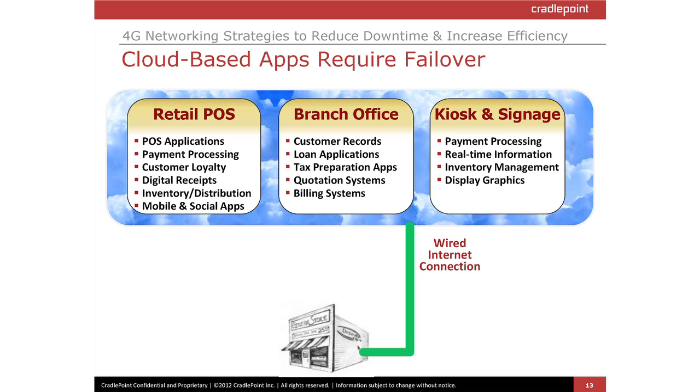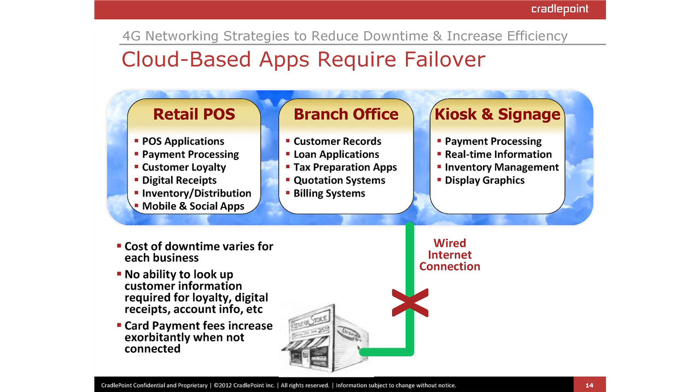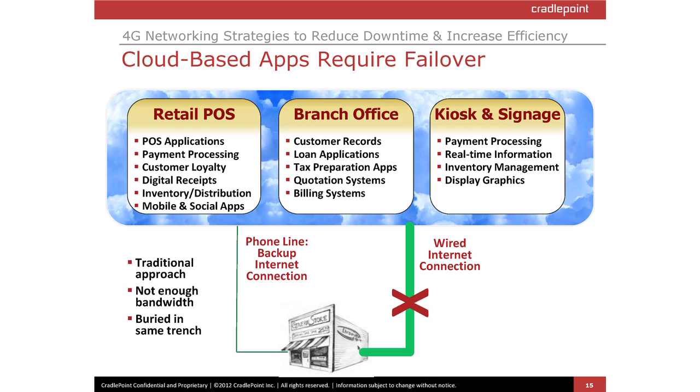So what happens when that wired connection goes down? Again, you've lost your customer satisfaction. You've lost your ability to maintain your business model. It has significant costs on an ongoing basis. And companies know that and have known that for a long time. So traditionally, they've backed up their networks with dial-up connections. And I don't think we all quite remember what dial-up is, but remember AOL, You've Got Mail, and how slow it was? That's really what we're talking about. And that is just not acceptable for the applications today. We need an alternative solution.